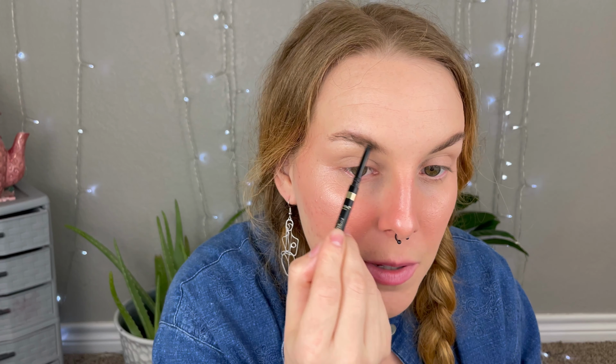Basically, I'm kind of a messy eyebrow pencil person because I have a ton of brow. I will just fluff up my eyebrows using the pencil just to fill in any gaps that might be in there. And then I brush them up like that. I like messy big brows. Okay, that's my eyebrows.